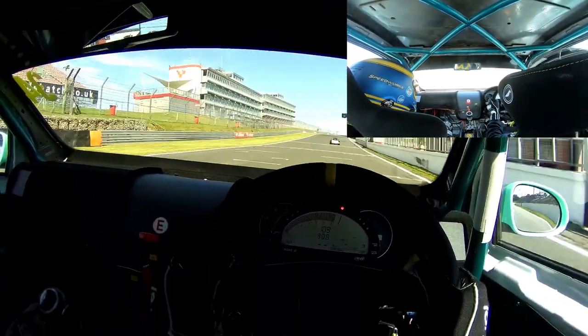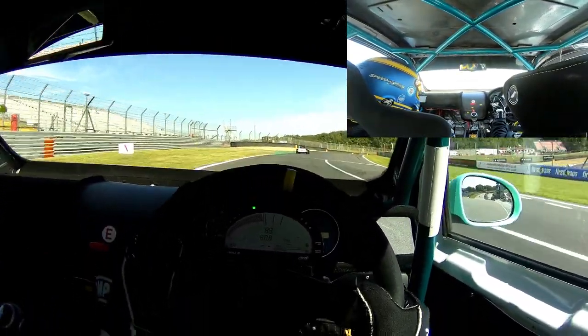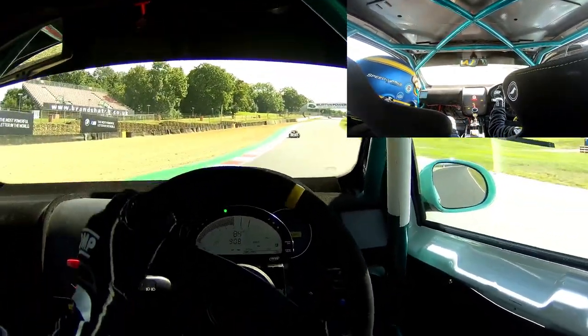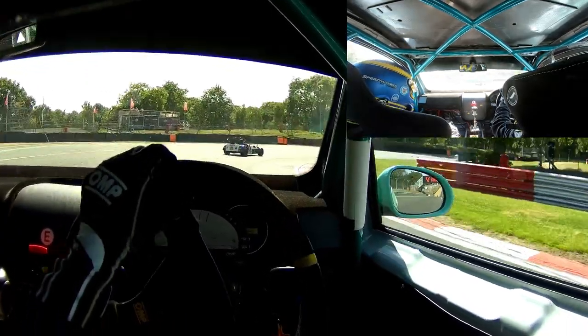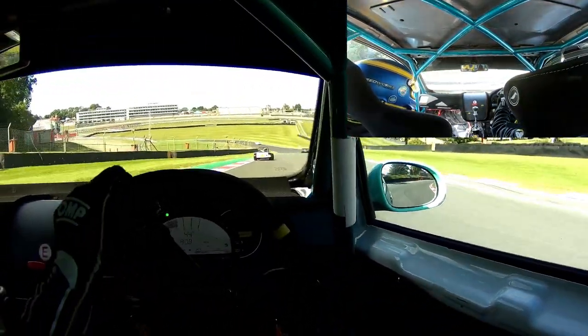Heading down the start-finish straight, starting another lap now as we head down towards Paddock Hill Bend once again. As you can see, I'm just looking a lot more comfortable with the car, just braking a lot later, turning a lot smoother, not being as aggressive on the wheel, and just getting the gear changes a lot better as well. As we head down towards the hairpin, once again flicking it and taking that hairpin very nicely, and getting on the power a lot earlier this time.